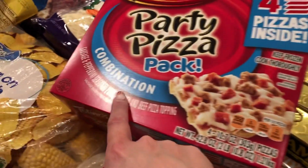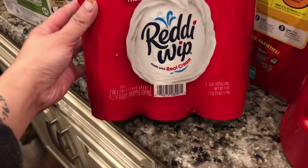Let's see. Back here, we have some whipped cream. I pick up this 3-pack from Sam's Club. We use a lot of whipped cream in this house.